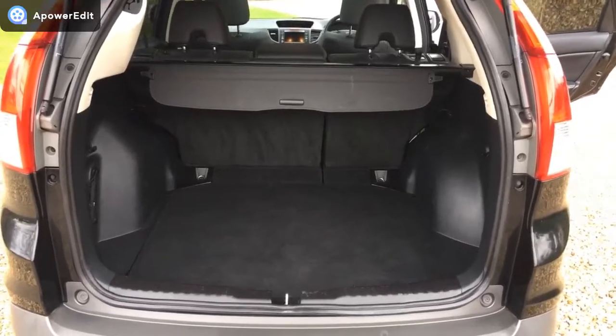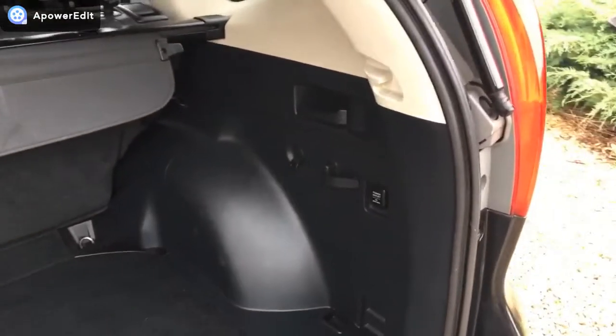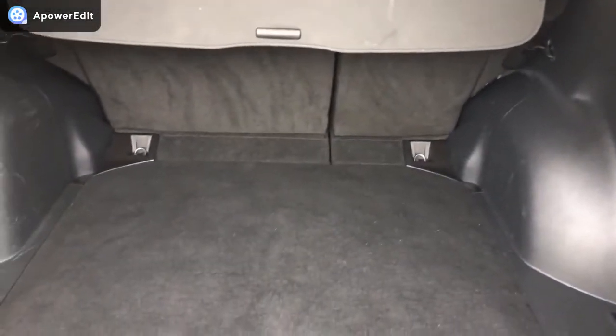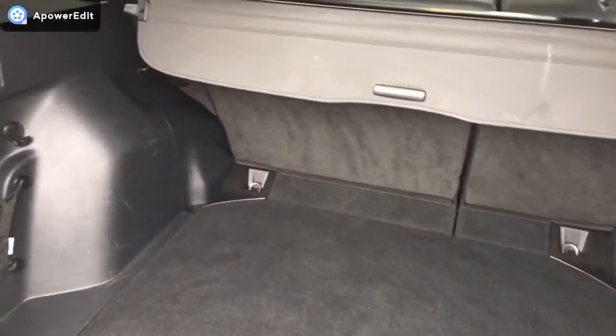Coming to the boot area now, huge boots on the CR-Vs. That's lovely now on these later versions to get the little levers on either side there, just to quickly fold the seats down. It's beautiful in actuation and beautifully engineered, and it's in fantastic condition back here.